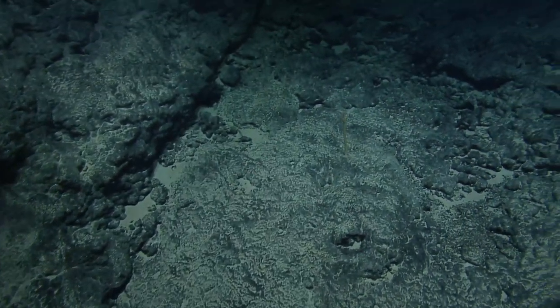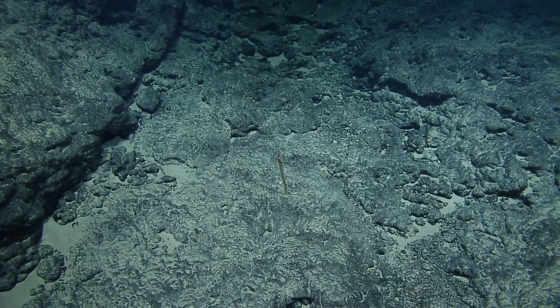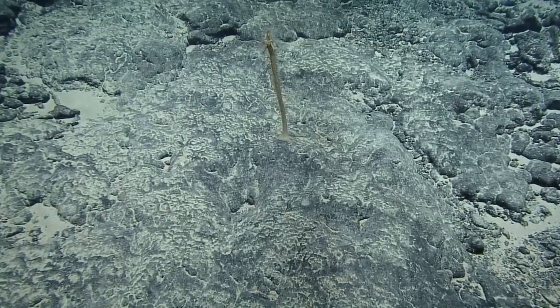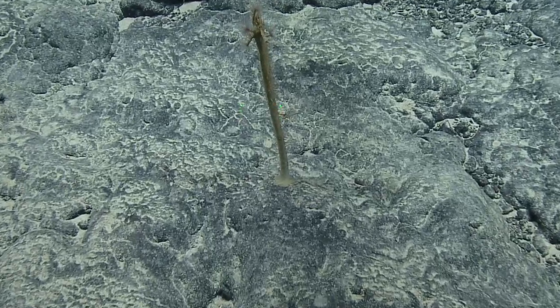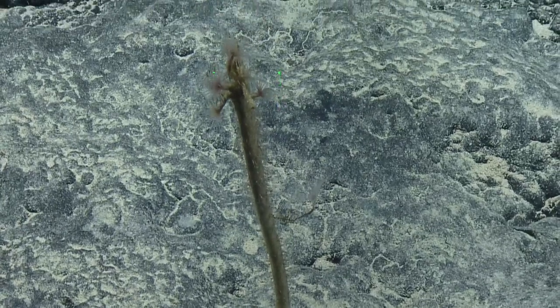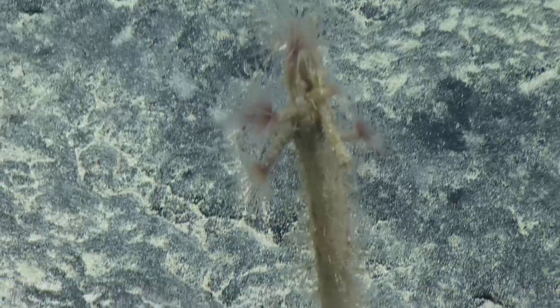What's this? Oh, yeah, what is that? It's a sponge stalk, maybe something on top of it. Can I zoom in on that? Maybe it's a velarian. No. Is this anemones? No. Or hydroids. Actually, I don't know. Oh, that's a hydroid. That's a tubularian, right? Yeah. And there are other hydroids along the whole stalk. Is this a Walteria? No, it looks like the stalk of a Balsoma or Colophagus.